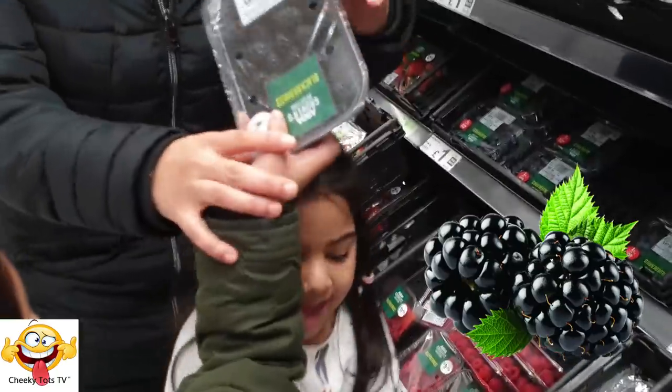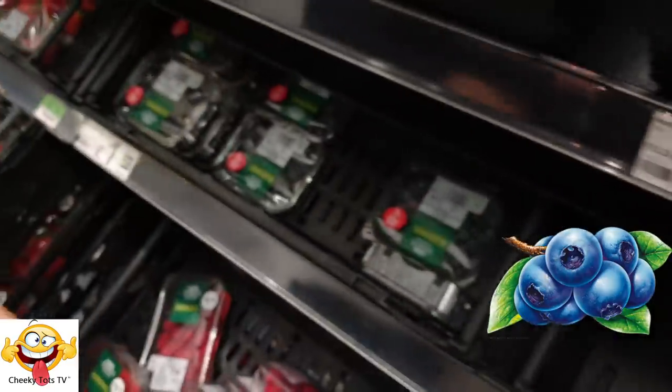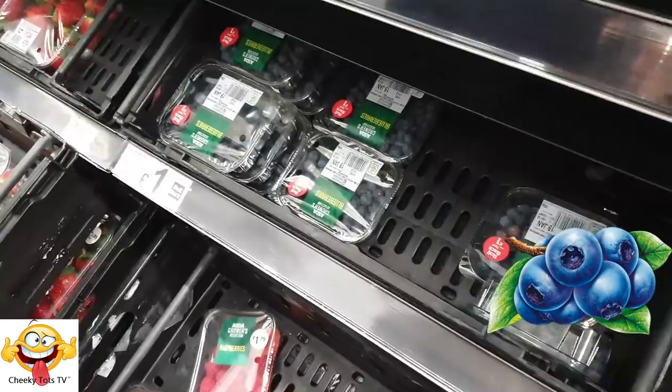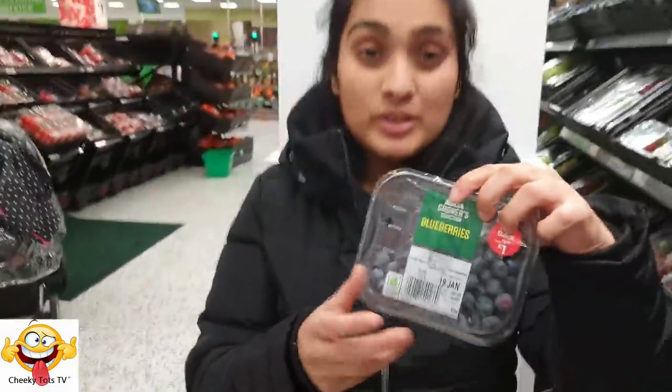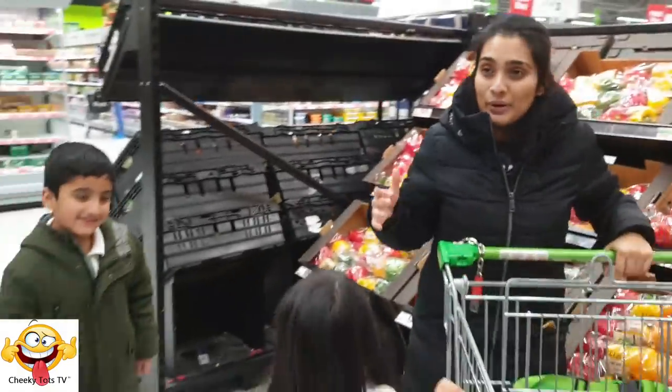You have to lift it up. Blackberries. What berries have you got there, Raya? Blueberries. There's blackberries. What's the date? Blueberries. We're gonna get blueberries and we can make smoothies. Oh yeah, we're gonna get smoothies. Are we gonna make smoothies? What else shall we get?